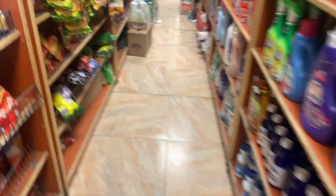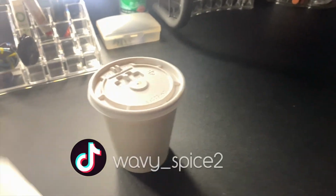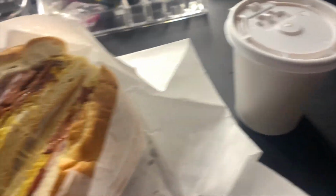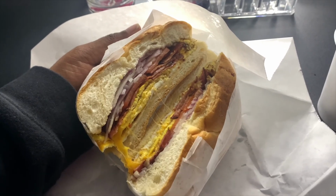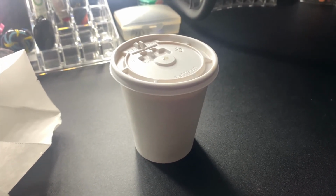So guys, I'm about to actually go to the corner store and grab a bite to eat. I just got a turkey bacon, egg, and cheese. Add onion and tomato. Hopefully it tastes really good. It usually does, so can't go wrong with this. A New York classic. So just ended up getting like a small hot coffee because they didn't have any cold coffee drinks that I want.